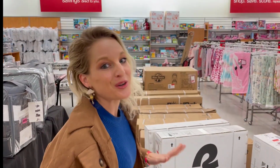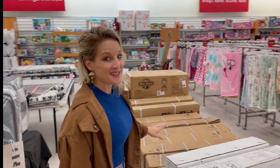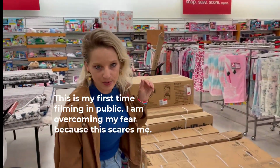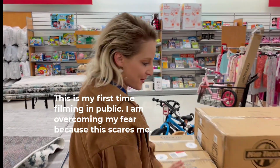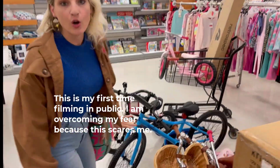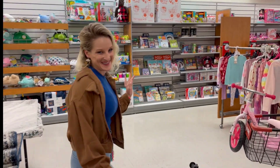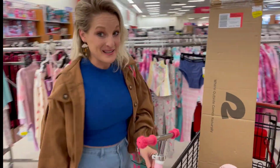When you get to the store, you want to check for the clearance items. So here at TJ Maxx, they have awesome clearance bikes. Look at all this. These are insane prices. Let's check this out. So you see these are all clearance. These are called Retrospec. Okay, Retrospec's one of the coolest and best bikes out there. So let's see if it is profitable.